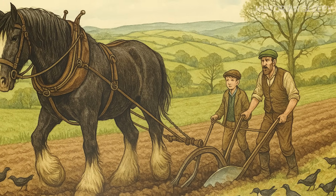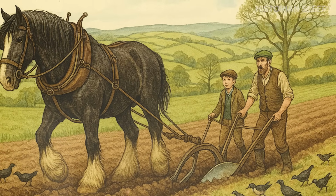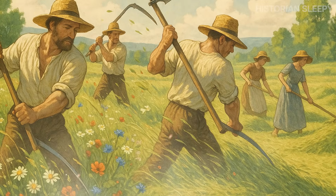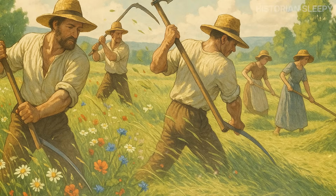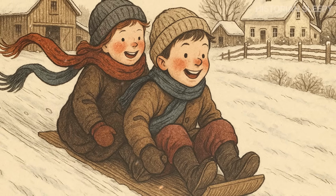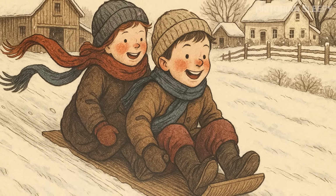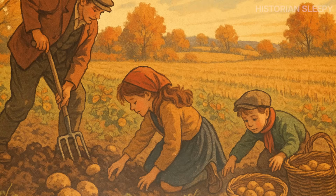These harvest songs, passed down through generations, tell stories of rural life, of courtship and marriage, of the turning seasons. Some are centuries old, their origins lost in time, yet they remain vibrant in this context, serving both as entertainment and as practical aids to coordinated labour.